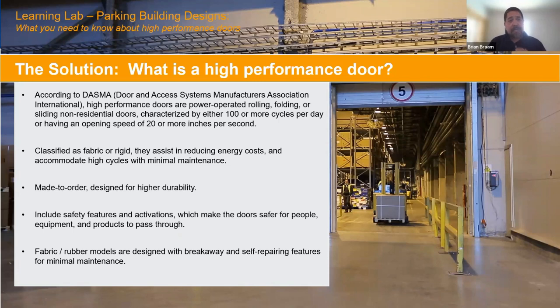They assist in reducing energy costs and accommodate high cycles with minimal maintenance. Again, direct drive and no springs. They are made to order, designed for higher durability, and that's the main goal here. We have doors out in the field that have 500,000 to 1 million cycles on them with minimal maintenance required. They include safety features and activations which make the door safer for people, equipment, and products to pass through.